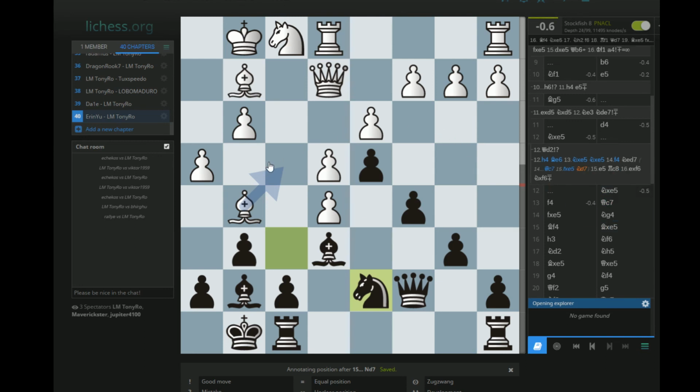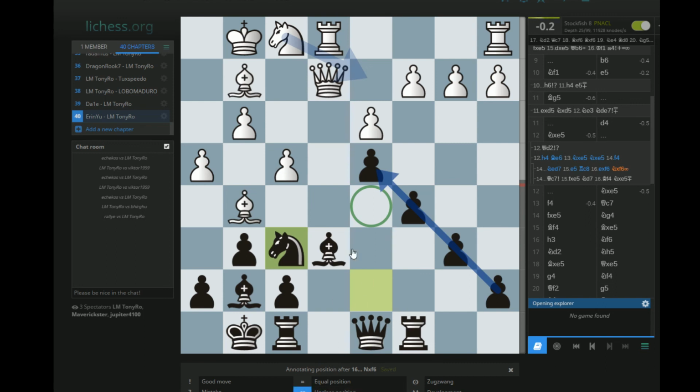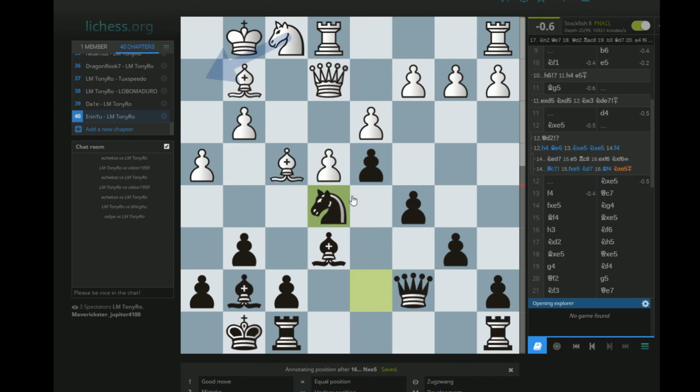Aha, and then I just go knight e5 exactly, sort of like the game, except with h4 and bishop e6 inserted, which has to be better for me. So actually queen c7, just like the game, is probably the best way to play. And maybe we'll make this unclear just so it's clear that this line is better.